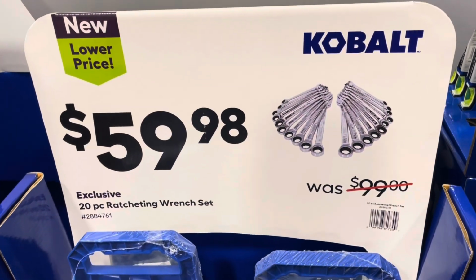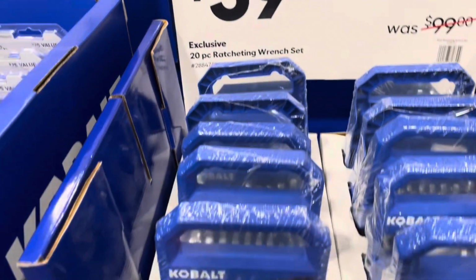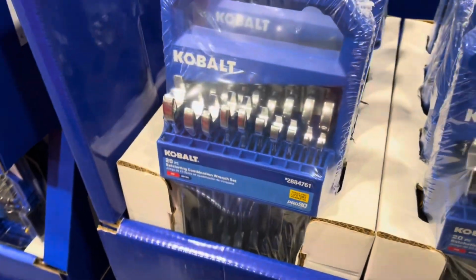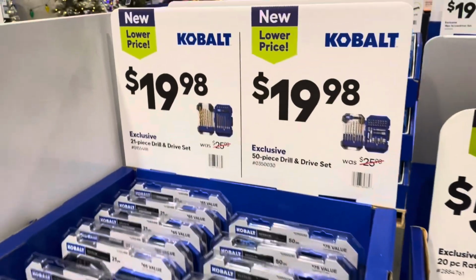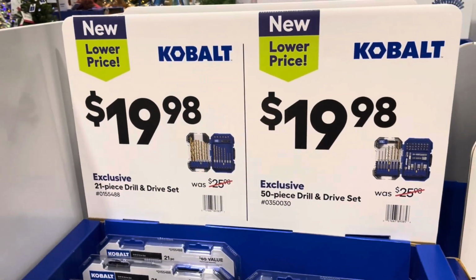For $59 is this 20-piece ratcheting wrench set. It was $99. And this is a nice side view of this one here. They had everything stocked up, so I guess they were just putting these out on the floor along with all the Christmas stuff.